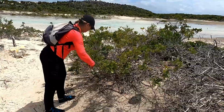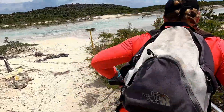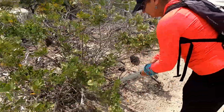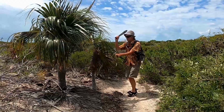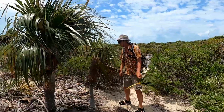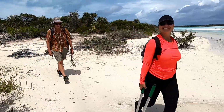The Park Service requires funding from the cruisers who arrive and visitors in general, but we offer our services as well, and they gladly accept and provide us with equipment to do some trail maintenance. And we do this as a favor for the opportunity to be able to enjoy a wonderful park.